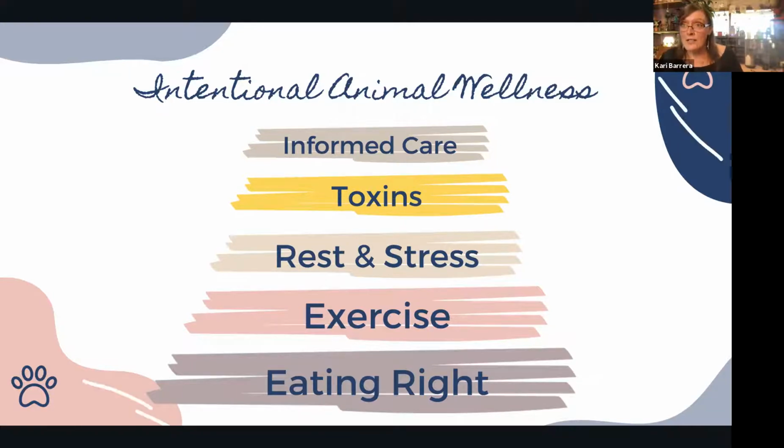Rest and stress. So we're going to talk about that a little bit. Obviously they need rest, but also reduced stress. I think we're all familiar with animals that are suffering from basically anxiety.